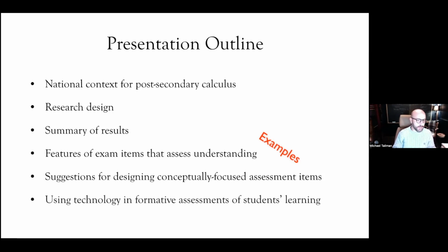And then at the conclusion, I was mentioning this a moment ago, I'll discuss some more recent efforts that my colleagues and I have been engaged in using technology in formative assessments of students' learning in the context of single variable calculus.